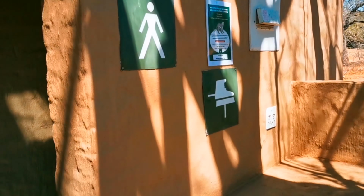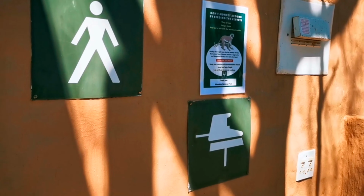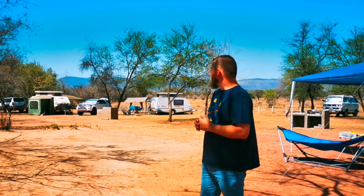As well, on the outside of your bathroom facilities, you have your wash-up facilities for all your dishes, and you've also got a section here to do ironing and that kind of thing, if you stay here long enough, which I think you should.